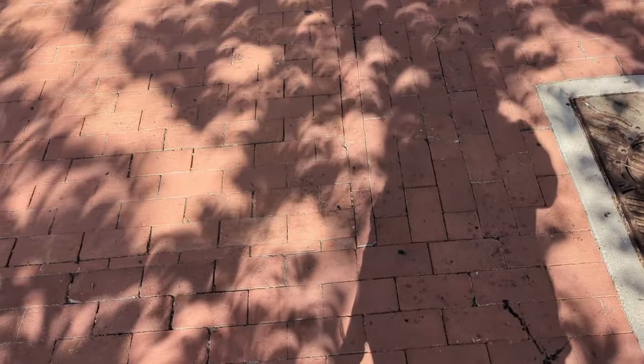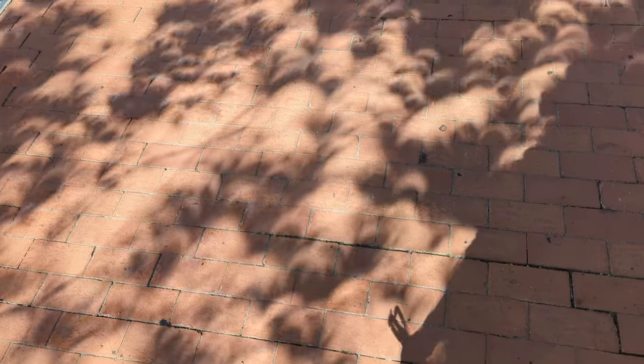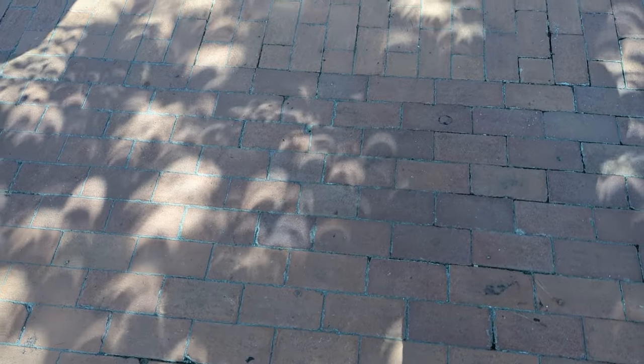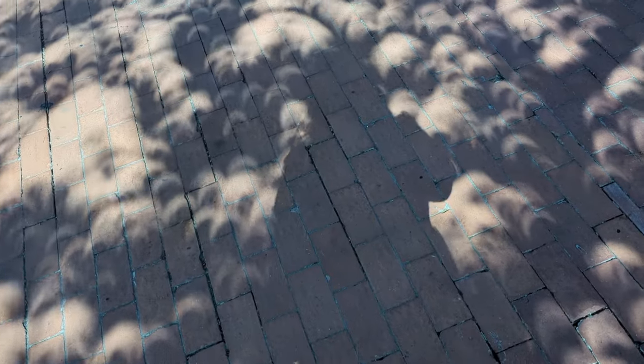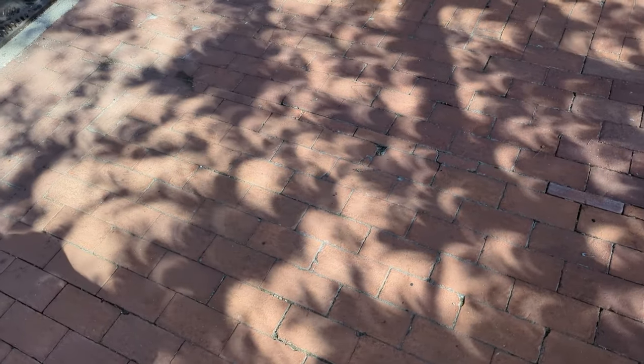This is something that I remember from the last eclipse, that the shadows start taking shape of the crescent as the eclipse is happening. You see the shadows? Isn't that cool? These are just shadows of leaves, but now they look like crescents.